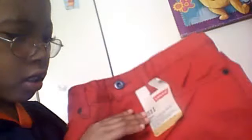27 by 27. There. I mess up on words a lot, but get all that. Pockets red. All pockets in this thing are red. It's red, white. Little Levi's tag again, tells you about the pants. It has Levi's logo. It has the Levi's initials right there.